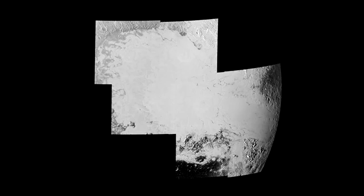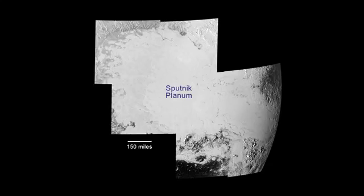This area, and in the next slide, next. Yes. So this mosaic covers in its entirety this vast, more or less flat, icy plain that we have been informally calling Sputnik Planum. It's pretty big. In fact, it's just about the size of the state of Texas. And all around the periphery and in the interior of Sputnik Planum are geological wonders, and I'd like to share some of those wonders with you. So could I have the next slide, please?